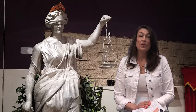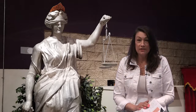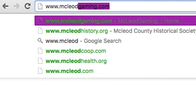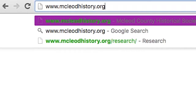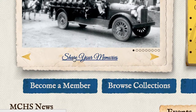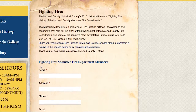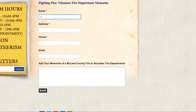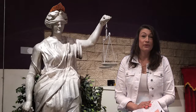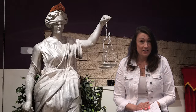Or if you have the internet, you can go to our website, www.mcleodhistory.org. And on the home page, right below the historic slideshow of photographs, is a little button called Share Your Memories. And you just click that and just type away everything you can remember or the story that you want to share, and then hit the submit button, and that will go immediately to the McLeod County Historical Society staff for review and then eventually put in our collection.